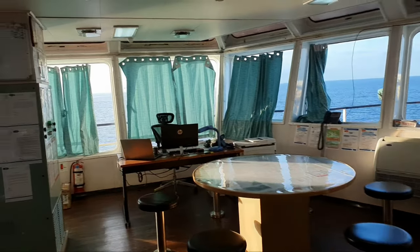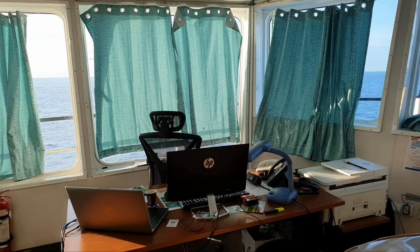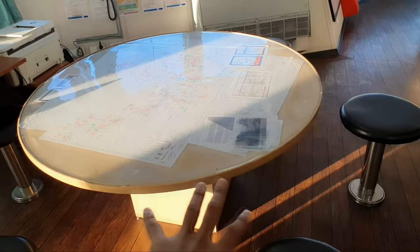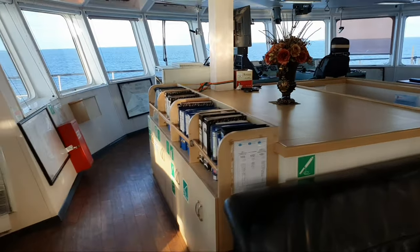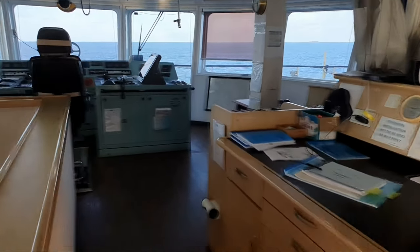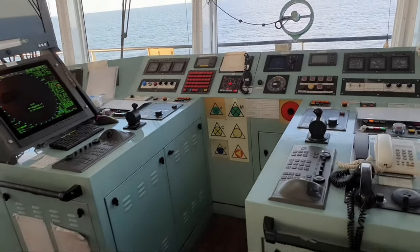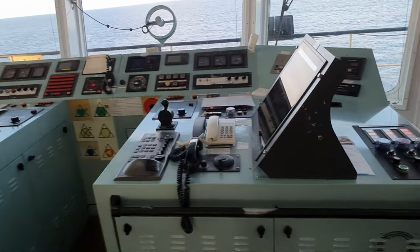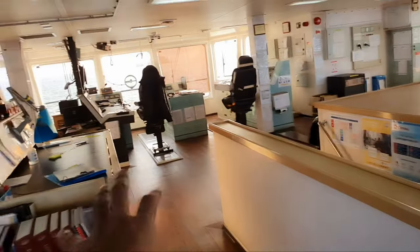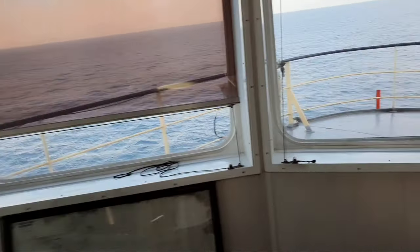So this is the diving superintendent corner. He's sitting here and this setup is for him. This is the normal meeting chair, filing system we have got, forward console as I have shown you in almost every ship. This is the forward console from where we are operating the vessel. But in this type of ships mostly we are controlling the vessels from aft, because these vessels are continuously working in DP like 24 hours.